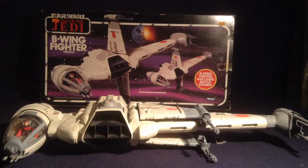I wanted to talk about some more stuff in my Star Wars collection, and I wanted to give a bit of attention to the fighters that you see in Star Wars. I really love the fighter sequences. The X-Wing is my all-time favorite vehicle, and I'm going to get to it, but I'm actually going to do it kind of in reverse order.